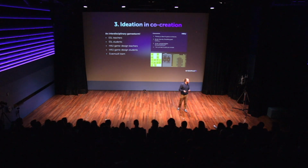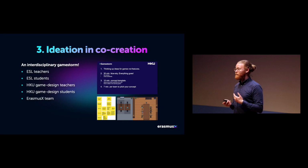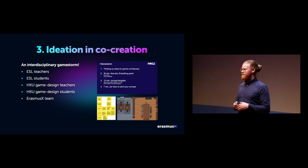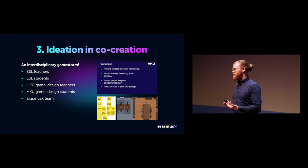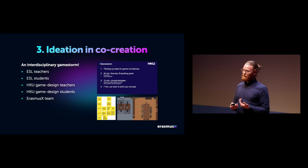Sorry. So then after we had this validated problem, we went into ideation in a typical Erasmus X fashion. We did it in co-creation. So we organized the game storm with someone from the HKU, a game design professor. And also we paired ESL students with game design students. And we brought in ESL teachers, the Learning Innovation team, and our team as well.